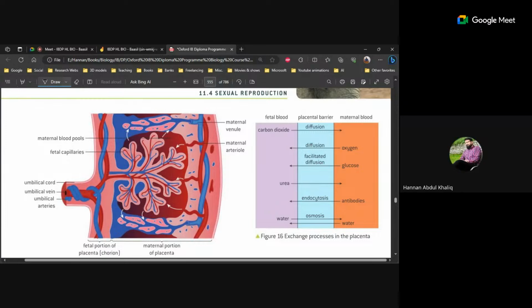And during development, if hepatitis becomes severe for any reason, then it would directly affect the baby, causing cirrhosis, or maybe underdevelopment of the liver.